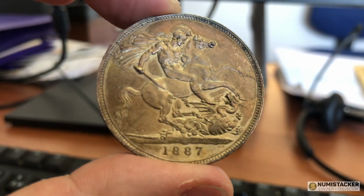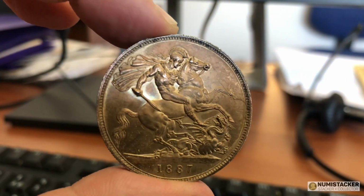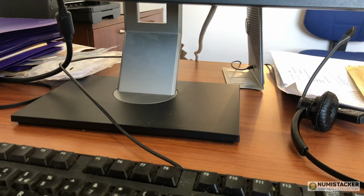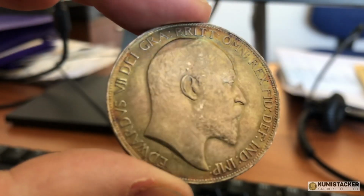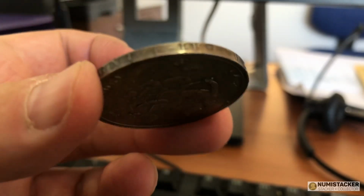It's an 1887. Is this a proof or is this MS? I think it's probably a proof-like MS crown rather than a proof. But 2 other proofs did arrive with it, which I'll show you now. These 2 coins are matte proofs from 1902, and you can see just how nice the surfaces are.